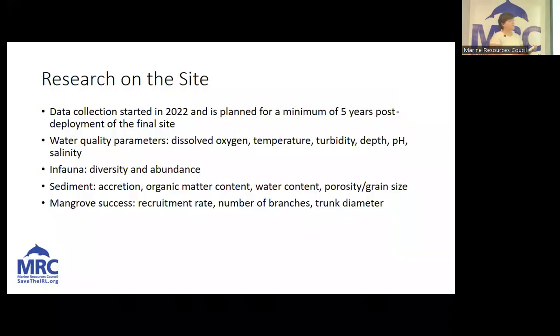So I joined MRC in 2021. I am a biological oceanographer. Research is my way of life. And so I wanted to know what was going on in the communities when those wave breaks were installed. But we knew that those wave breaks weren't going to be a viable option for the remaining 7 sites. So I started data collection early in 2022, and that will continue at least 5 years past when the last site is deployed. And basically what we're researching is water quality, infaunal diversity, and sediment.